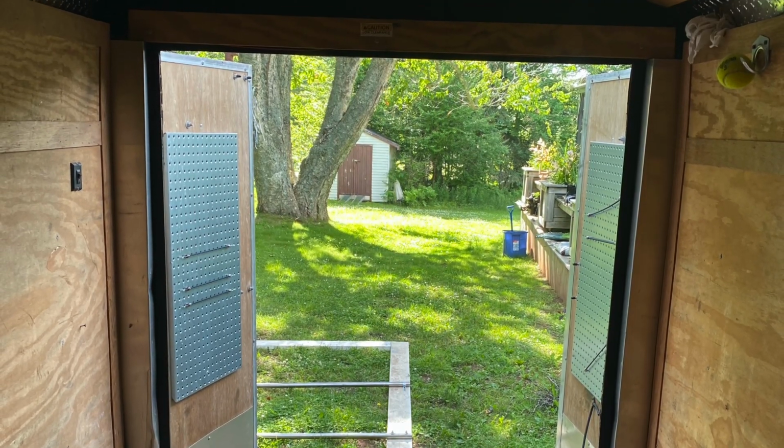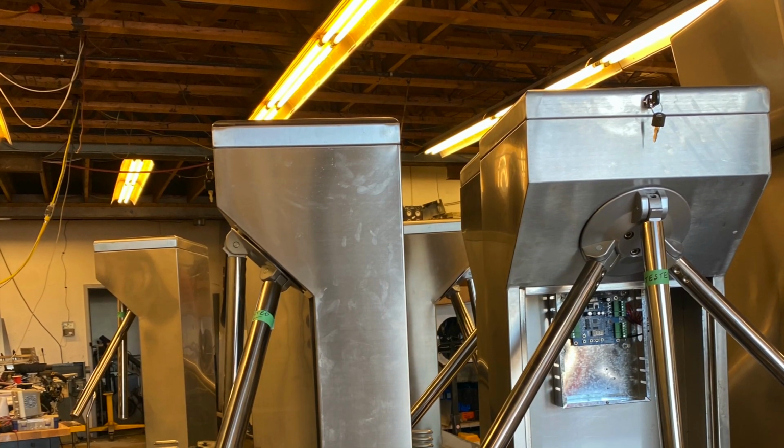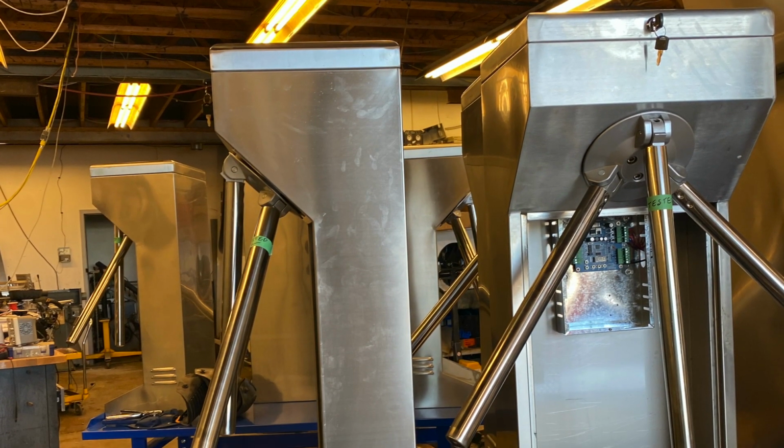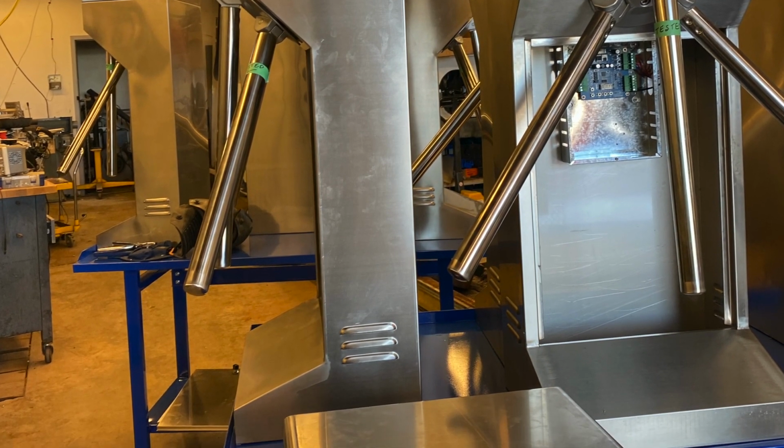So I contacted a friend, Tom Hahn, who can make anything. He's just so creative and talented. Took the trailer out to Tom. Long story short, he gets to work on it.